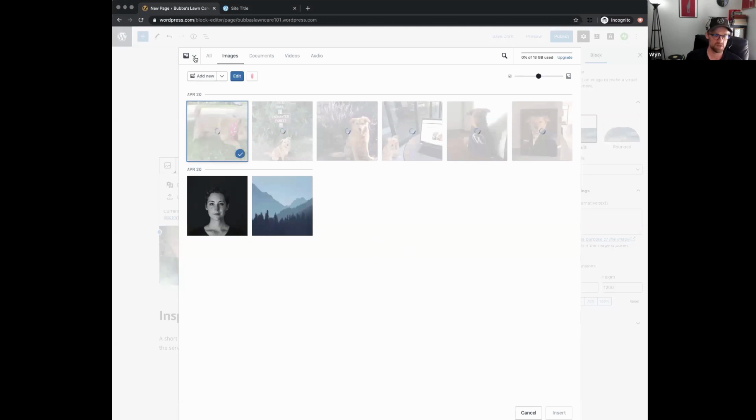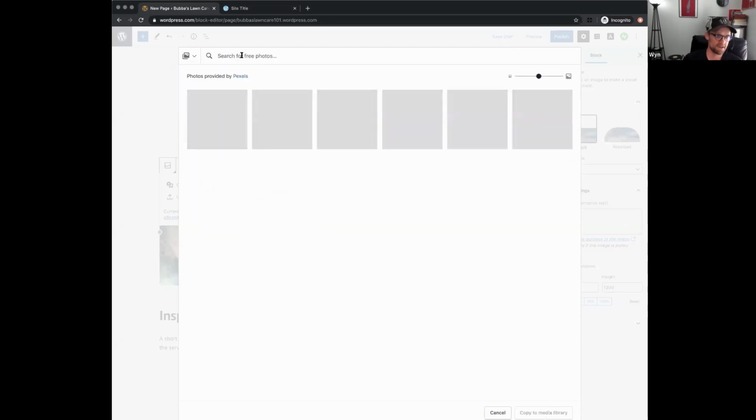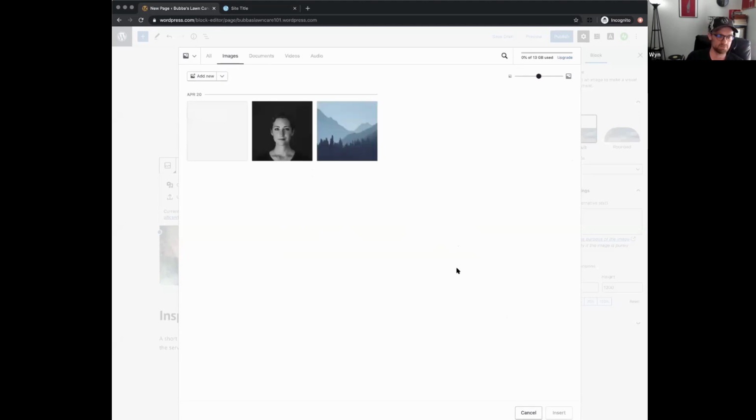And then while those are being uploaded, there's also a free photo library that I like to show people. So you can change this drop down at the top left to free photo library. And then we type in lawn, and this will give us access to, we'll give that a second. I've got those images loading here, so we'll give that, might need to wait for those to fully upload here.